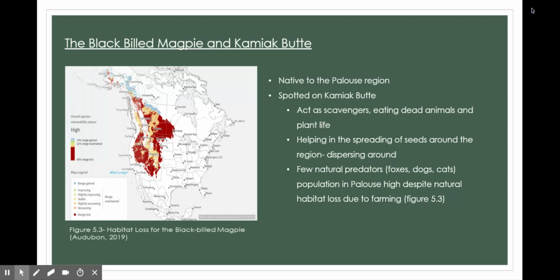68% of their native habitat has been lost, whereas 32% of it is maintained. Although they are not a threatened species, they are on a concerned list.